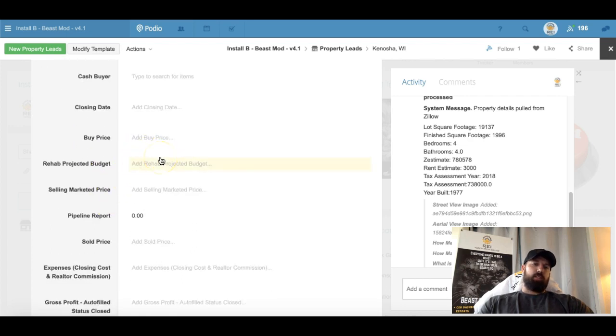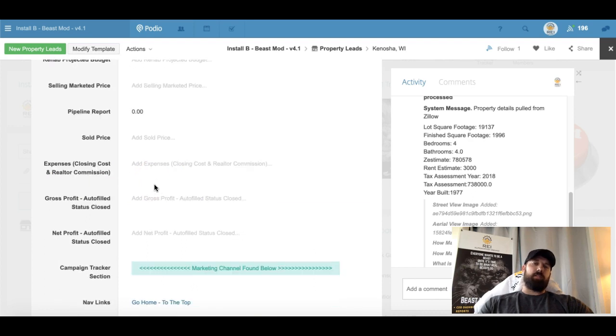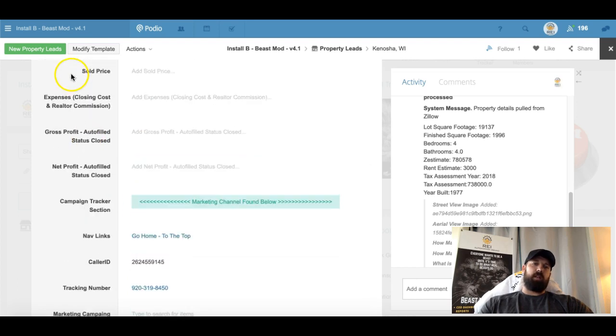What did you buy it at? What do you think your budget's going to be if you're going to rehab it? What are you selling it at? It'll give you a projected pipeline of what it would be if those numbers all work out as you say they will. And then ultimately, sold price. And what happens is after you fill in all these dollar figures with sold price and expenses, you'll go ahead and click the button for sold. It'll calculate gross and net based off of whatever expenses and things you filled in here.